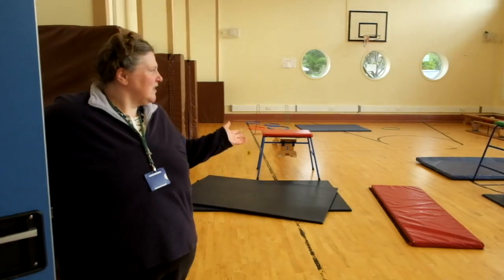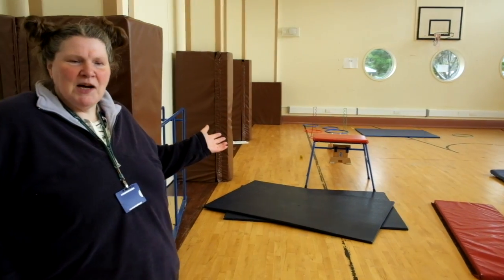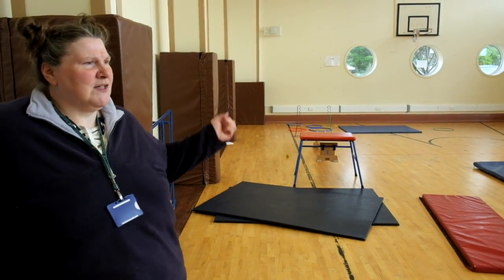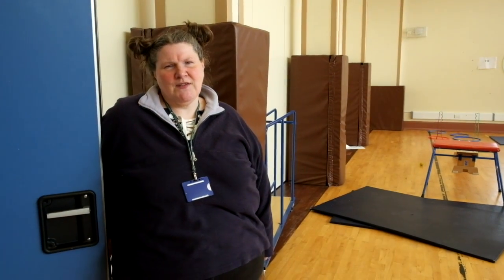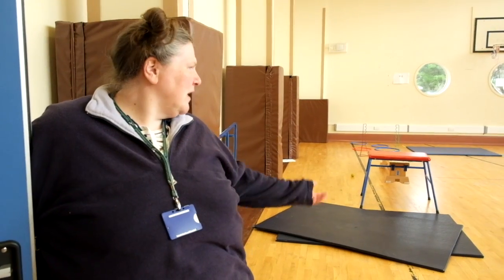is the gym. And as you can see, it's all set up for an obstacle course for keeping fit. But we come in and do all sorts of things here. We play with balls, we kick them, we throw them, we roll them, and we also run and jump around ourselves. So that was the hall and the gym hall. And now we're going to keep walking to the lunch hall.